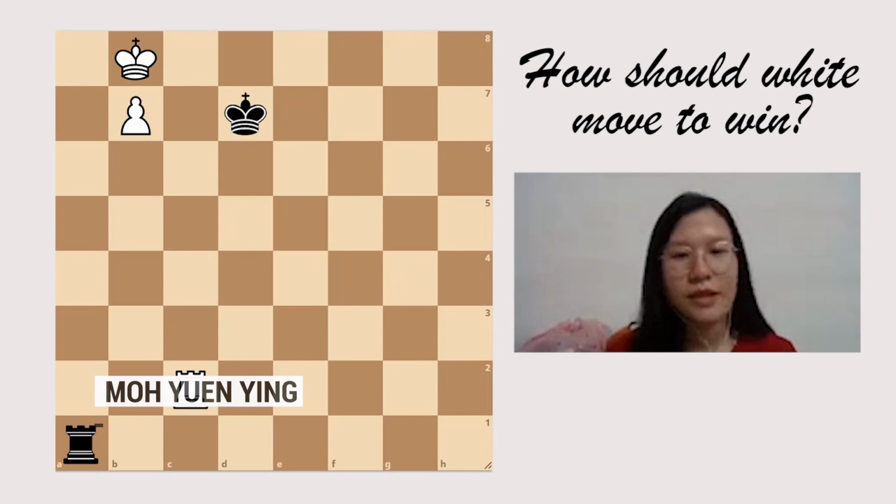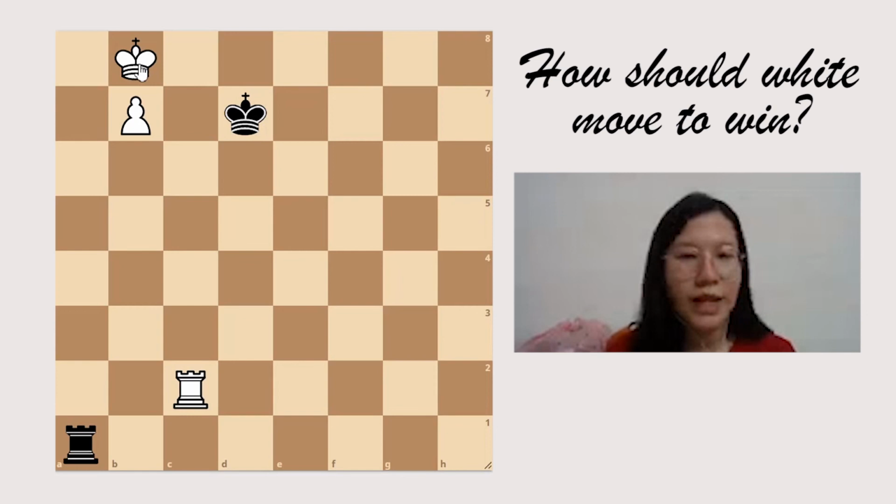So this is a Lucena position where the white pawn cannot be promoted because the white king is blocking the way. The white king cannot move to the a7 or a8 square because the black rook is at a1. The white king cannot move to the c7 or c8 square either because the black king is covering both squares. So for white to win in this Lucena position, white has to know the correct technique so that it won't end up as a draw.